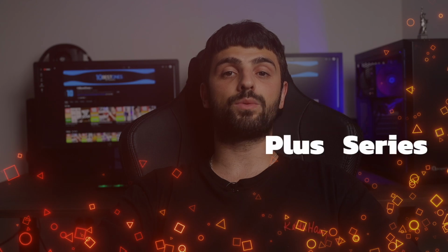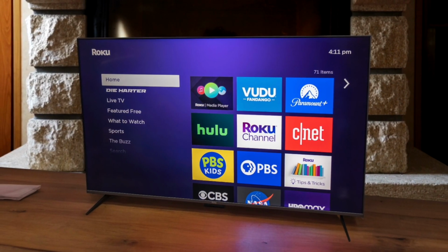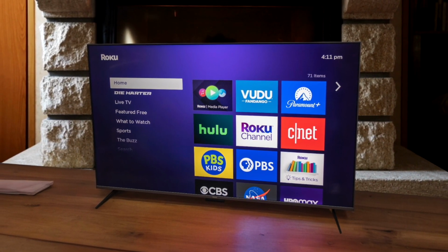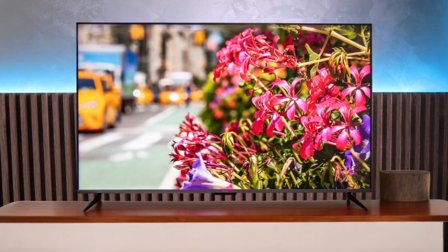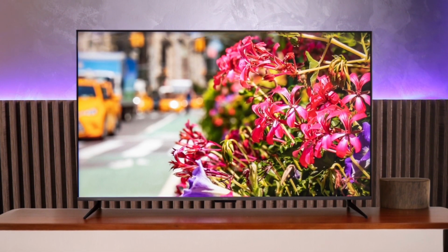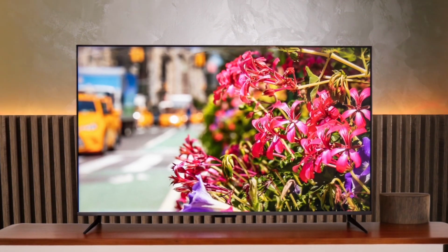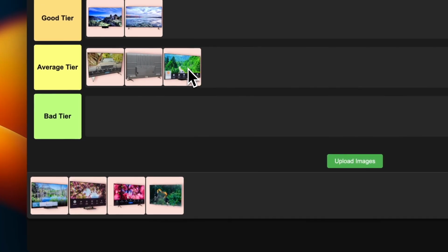Number 15. Roku Plus Series. The Roku Plus Series is a decent TV for the price, with great brightness and reflection handling that make it suitable for bright rooms. It also has incredibly low input lag, which is great for gaming. However, the viewing angles are pretty narrow, so it's not the best for wide seating arrangements. The image processing is also disappointing, especially for lower quality content. I'm putting the Roku Plus Series in the average tier.